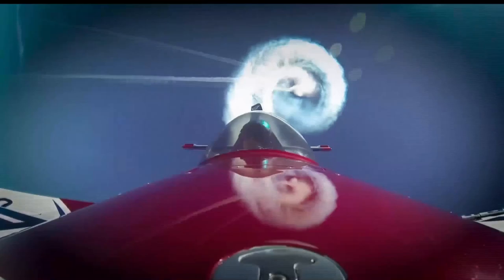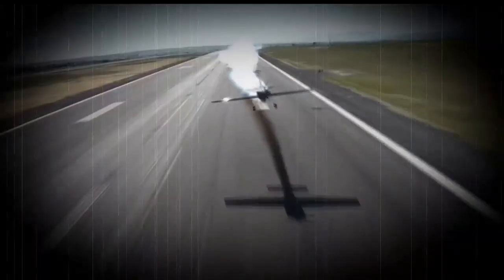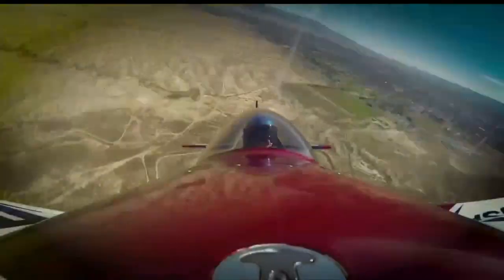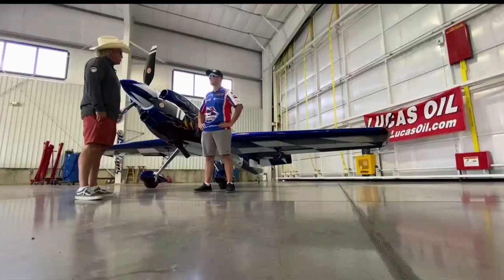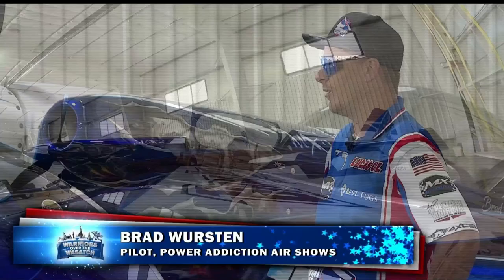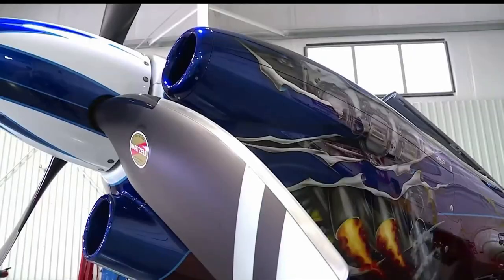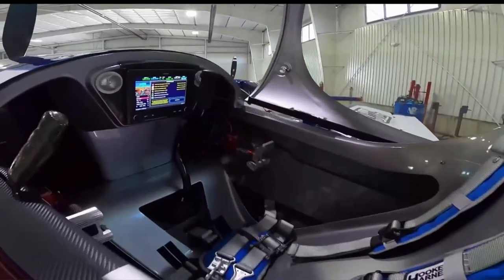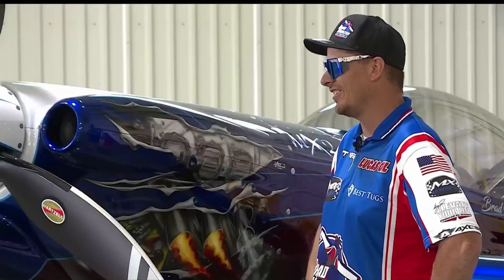I love speed. On ground, you're limited to dirt and water. The sky, it's endless. I just love the feeling of being free, doing aerobatic displays. I mean, it's awesome. It's a great feeling. So tell me about the plane we're about ready to go up in. They call it an unlimited aerobatic airplane. It weighs 1,340 pounds, got 365 horsepower, got a 540 cubic inch motor in it. It is a real monster. Let's get ready to rock and roll.